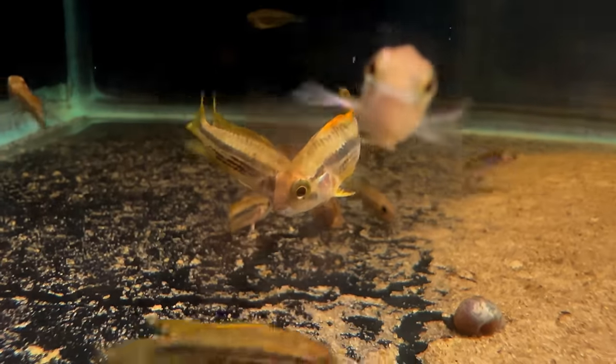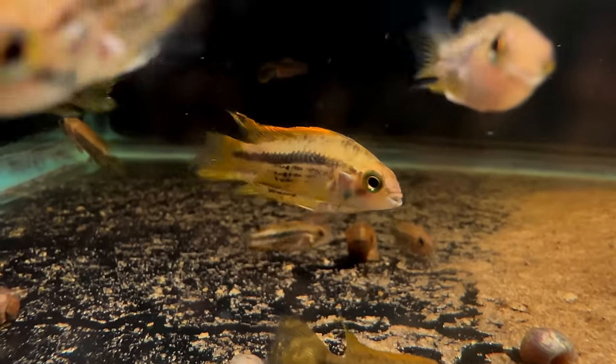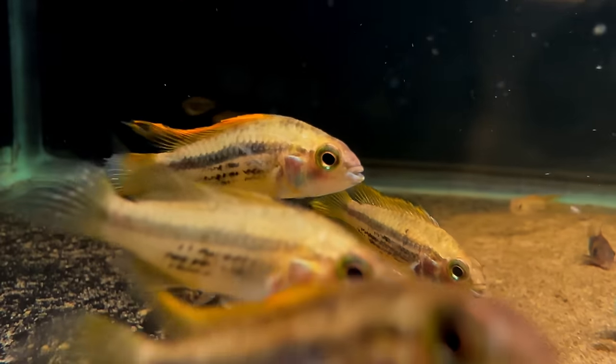So basically, just the orange flash? Maybe a little more orange? I have no clue. I really don't know. I've never seen them big and full grown.